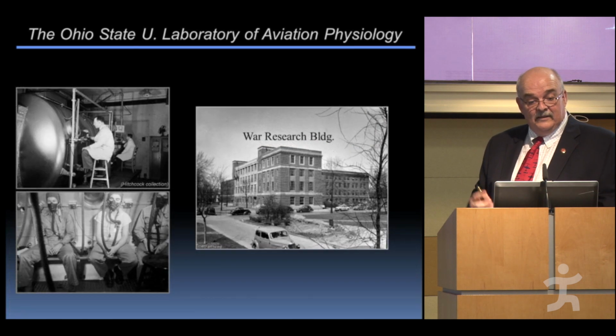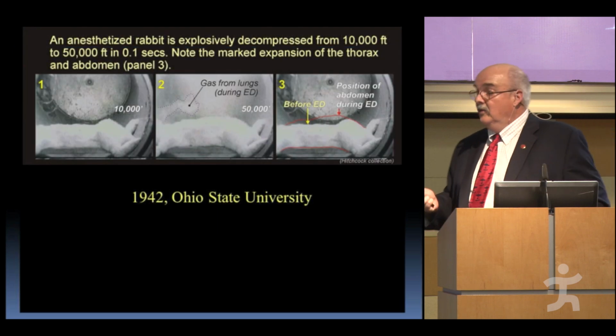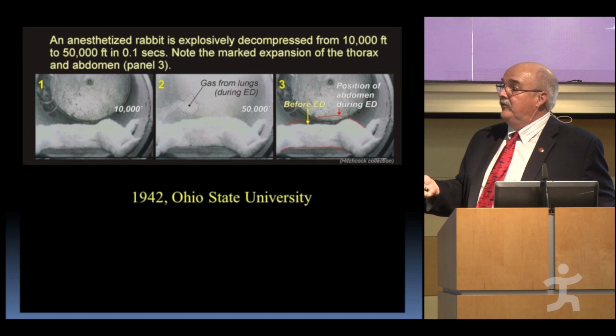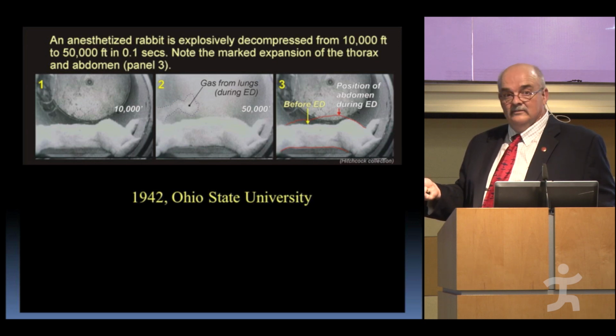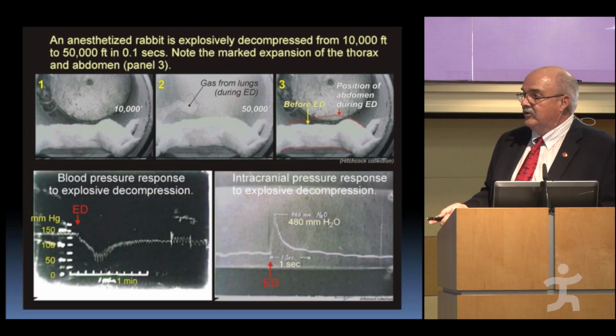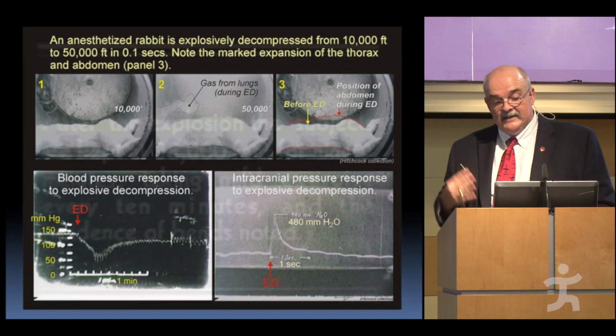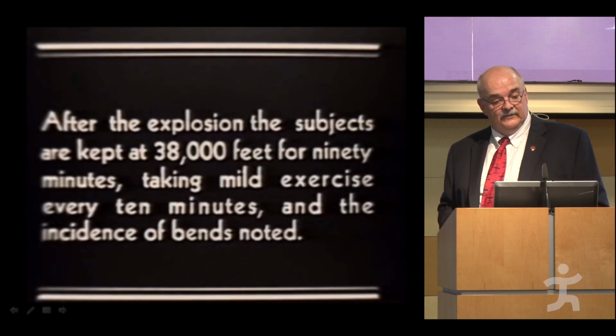Okay, so they had the Lab of Aviation Physiology at Ohio State shown here. They started with animal studies, and what they found was as the pressure dropped around you, and you see the fog forming, the pressure drops so much that your lungs empty. You can see the breath coming out of the rabbit here, and the gases inside the body expand with the drop pressure around him. So this is before and then during, and you can see the difference here. Okay, gas expansion. That expansion of gas would inhibit venous return to the heart and cause a transient drop in blood pressure, and would push fluid up into the head and cause a pressure spike that would cause small lesions. Did not kill the animals, but they would survive.